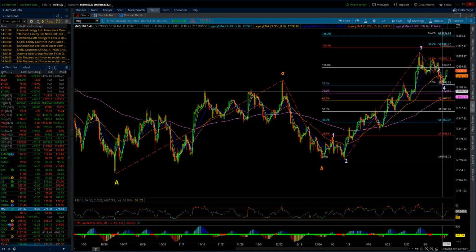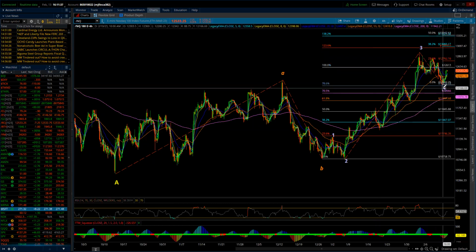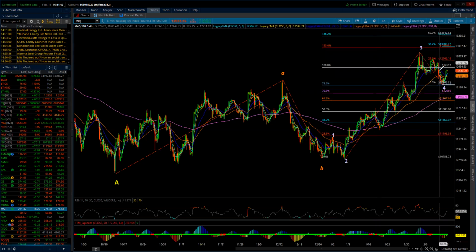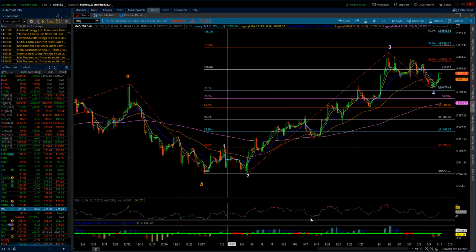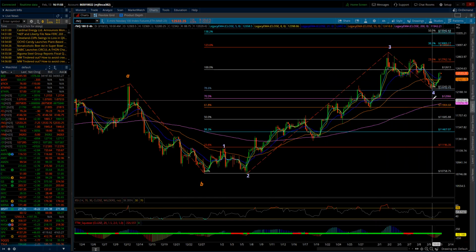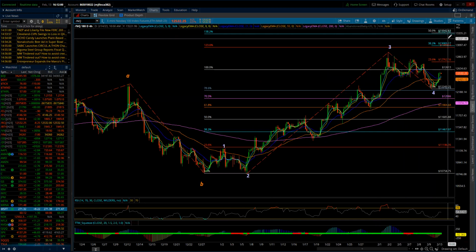I'm just not able to count on the hourly a clean 5. If I bump it up to the 4-hour, it's going to get a little bit clearer. But right now, it's still an ABC. And I could say that the C wave is 5. So it all fits. On a 4-hour chart, it's much cleaner. So in that case, ABC 4, 1, 2, 3, I think that's still the direction it's going to happen. And what's going to prompt it, the catalyst for it, is going to be the CPI number.